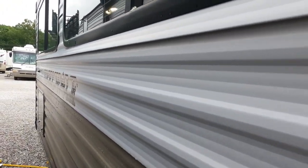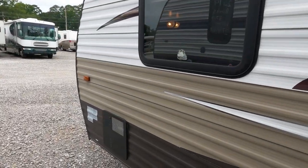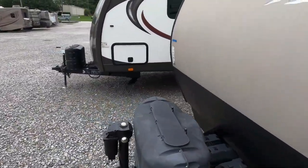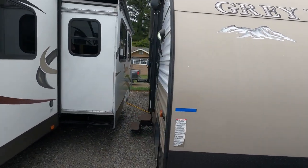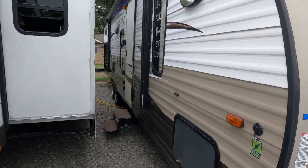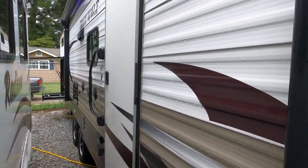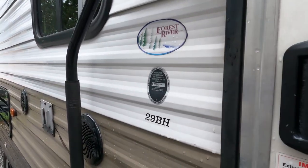And being the limited package, it does have a power awning with the LED light strip and more. 6-gallon DSI water heater. And not a bad camper for $21,900, guys. Travel trailers are very hot right now. This is a much more affordable way to go camping.